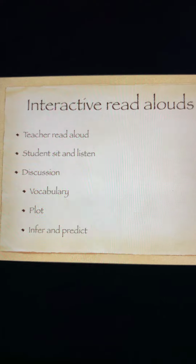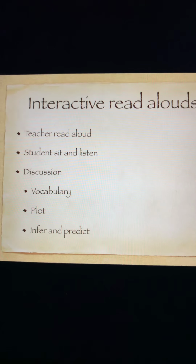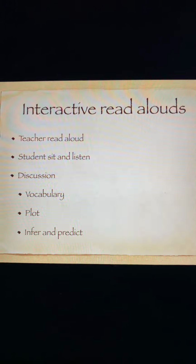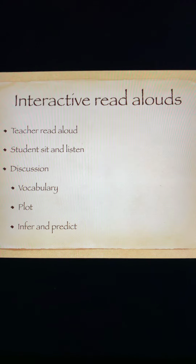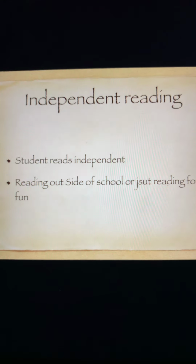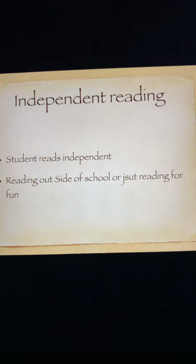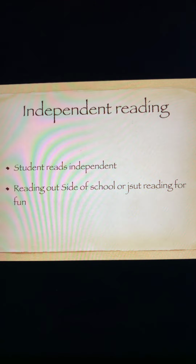Interactive read alouds would be when the teacher reads aloud to the students and the students just listen and then maybe discuss after the teacher's done. Some of the vocabulary that they just heard, what was the plot, then they can infer and predict. Independent reading is just that. It's when the student is reading by himself, sometimes in a quiet place or off to the side, in the hallway, things like that. It also includes reading outside of school and also reading when done just for fun.